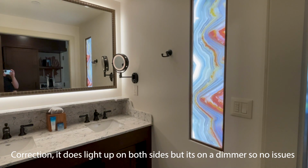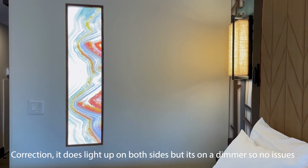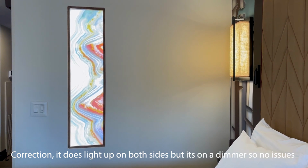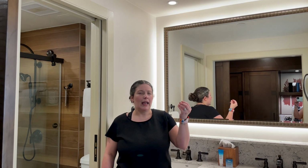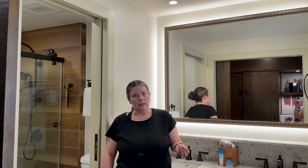It only lights up on the bathroom side, which is great. I was worried it might light up on the bedroom side and kind of wake somebody up in the middle of the night, but it doesn't. It just lights up on this side. So it's a nice little nod, and again, a secondary light source without distracting anybody that's in the main living space.